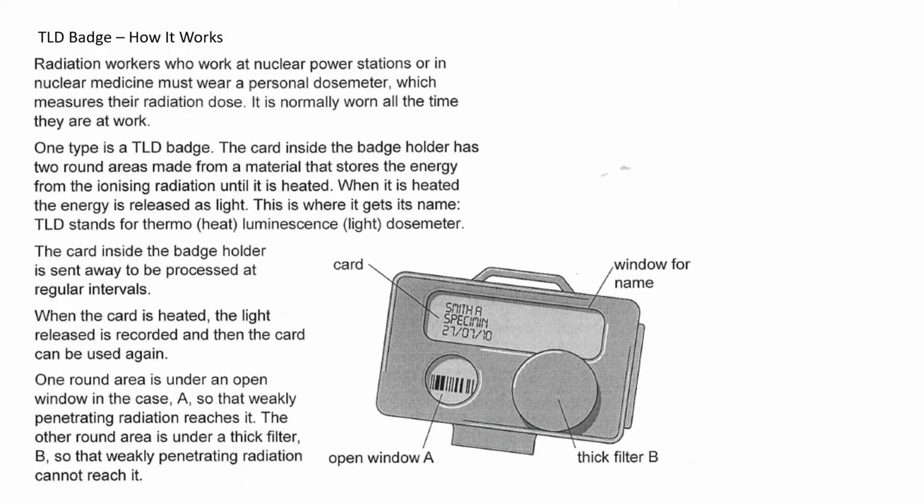One round area is under an open window in the case, that's area A there, so that weakly penetrating radiation can reach it. The other area is under a thick filter, that's area B, so that weakly penetrating radiation cannot reach it.